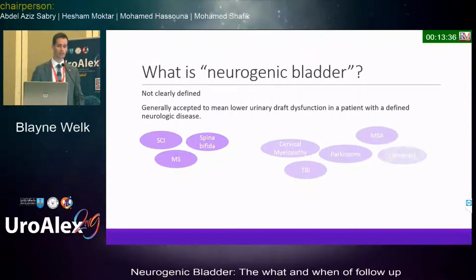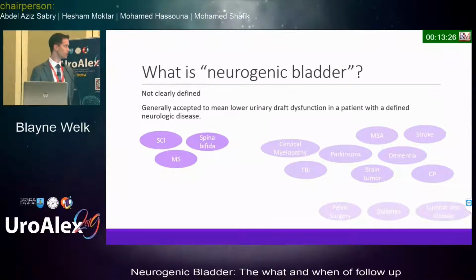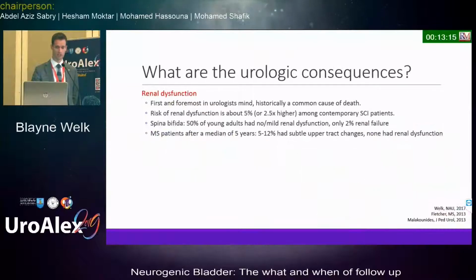And that's multiple other conditions like cervical myelopathy, cerebral palsy, stroke, multisystem atrophy, Parkinson's disease. And then there's things in the lower urinary tract as well, like diabetes, lumbar disc disease that affect the lower motor neurons and technically still are also covered as a neurogenic bladder etiology. So what are some of the urologic causes? Well, the first thing we're all taught as urologists is to watch out for the kidneys. And renal dysfunction is a major source of potential morbidity for people with neurogenic bladder.